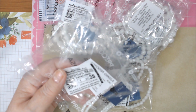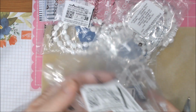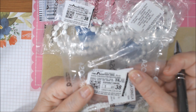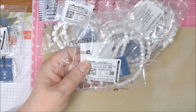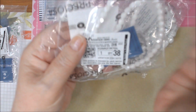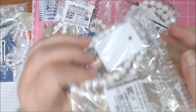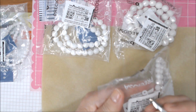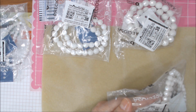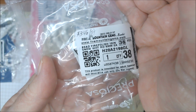So I like that. All right, so 4mm rounds were $2.84 for however many's in there, which I'll have to count later. I'll just put per strand at the time I got them, and they're H2OA 2196GL. Anyway, I read it to you. 6mm rounds were $2.98 a strand, so they're going to be a little more. And they're H2OA 2197 GL. 8mm rounds were $3.46 per 16-inch strand. H2OA 2198 GL. GL means glass, because that's what it is, fire polish glass.